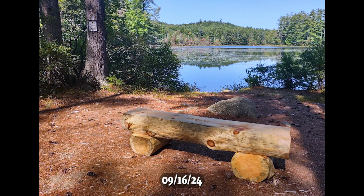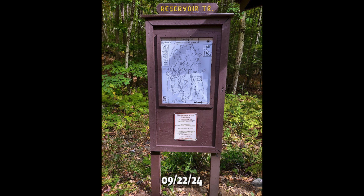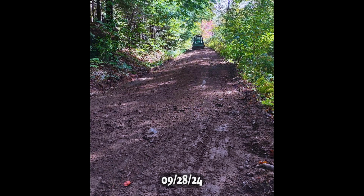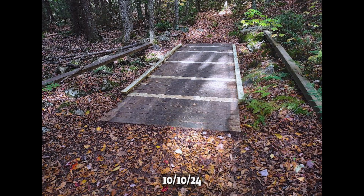After a bench was unfortunately stolen, another handmade bench crafted by Dick Donovan was placed along Fulham Pond to replace the stolen bench. A new kiosk was built and placed at the Reservoir Road parking area, featuring a new map designed by New Hampshire Parks. Old Chesterfield Road was graded by our 5-decade volunteer John Herrick, operating his own John Deere tractor. Revamped 2 bridges in the park along the Chestnut Hill Trail and Baker Pond Trail.